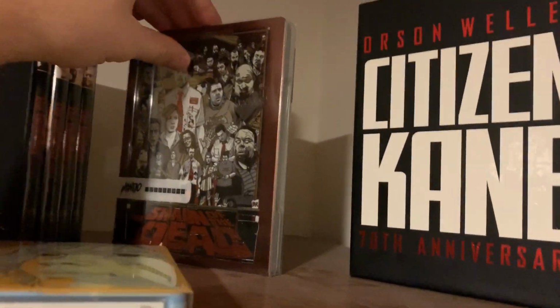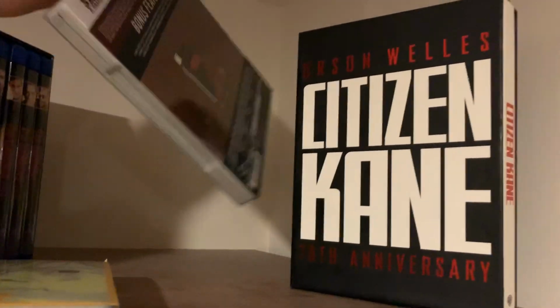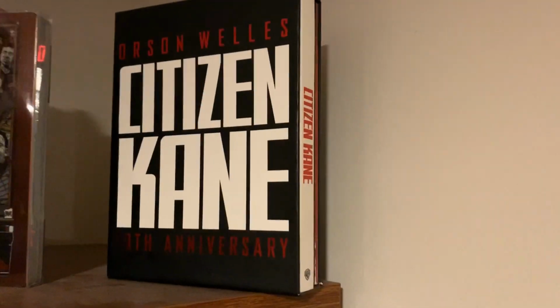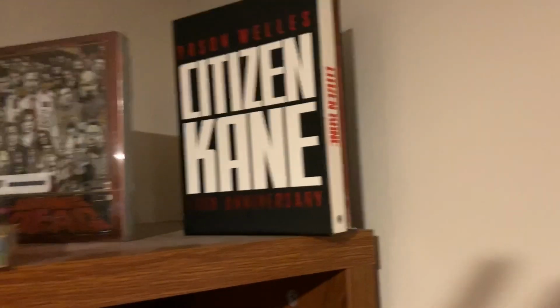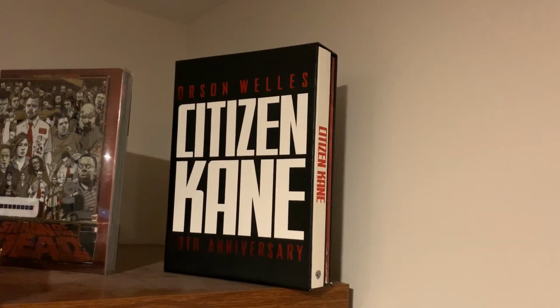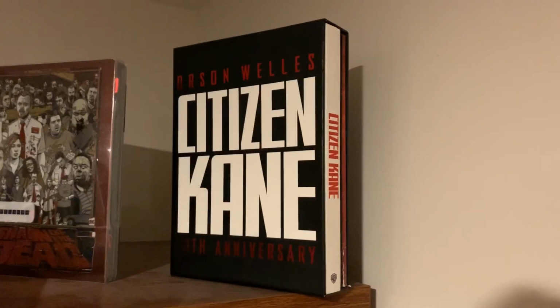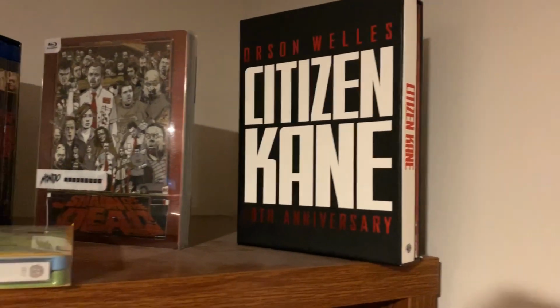And then over here, this is the Shaun of the Dead Mondo Steelbook. This is another one from Target. Really nice. And then my Citizen Kane box set, which I still have not watched. I know it's definitely kind of a crime because it's supposed to be the greatest movie ever or whatever, but I got it as a Christmas gift. Haven't watched it. Need to watch it at some point. I'm keeping it around, so it will be watched at some point.